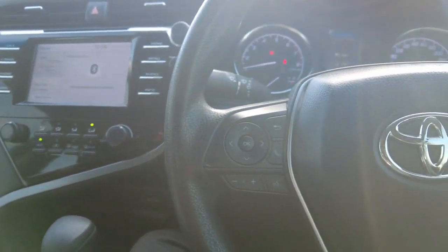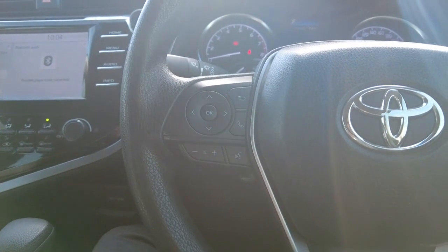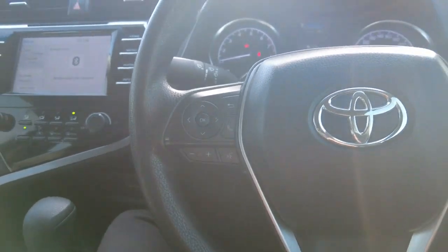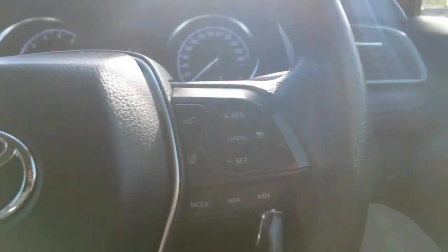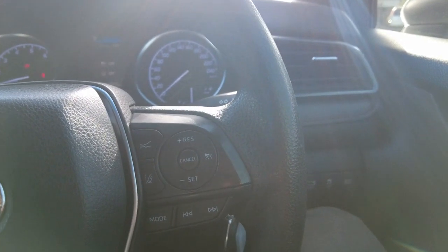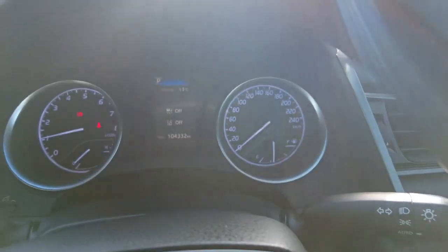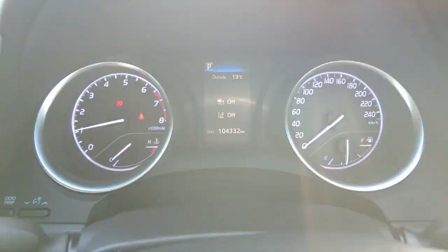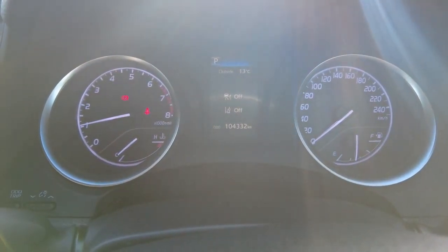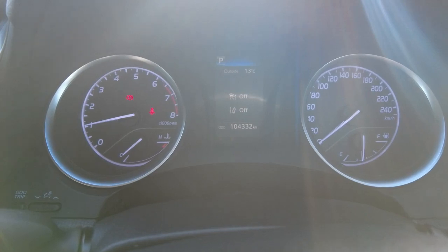Looking on this side, you've got all your controls on your multifunction steering wheel here for all the radio and phone accessories, as well as your cruise control on this side with lane departure assist as well as your radar cruise control. So coming onto the center here, guys, you can see it's only got 104,000 k's on the clock, so really good mileage for this year model of vehicle.